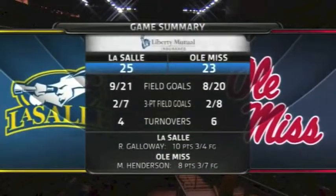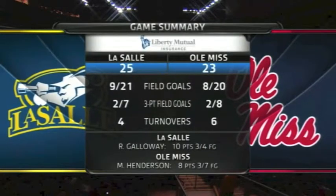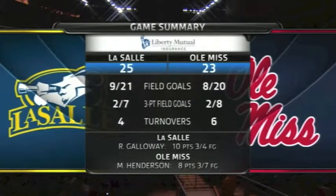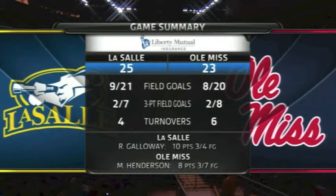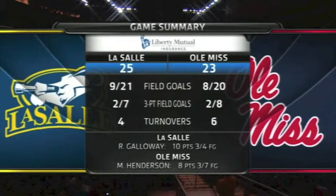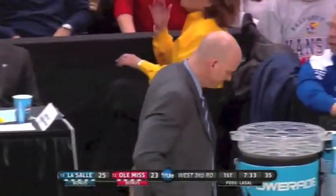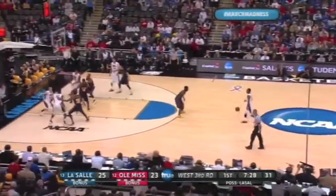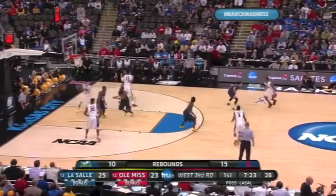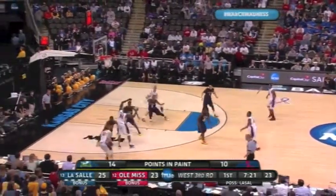Back in Kansas City, let's check out the game summary. LaSalle up by 2. They're 9 of 21. Ole Miss is 8 for 20, but Marshall Henderson caught fire. Galloway 10 points, 3 of 4 shooting. Down to 7:30 remaining in this first half. The head coach at Ole Miss, Andy Kennedy, says, I did some crazy things when I was playing, but Marshall takes it to another level. Well, Andy liked to shoot when he played.